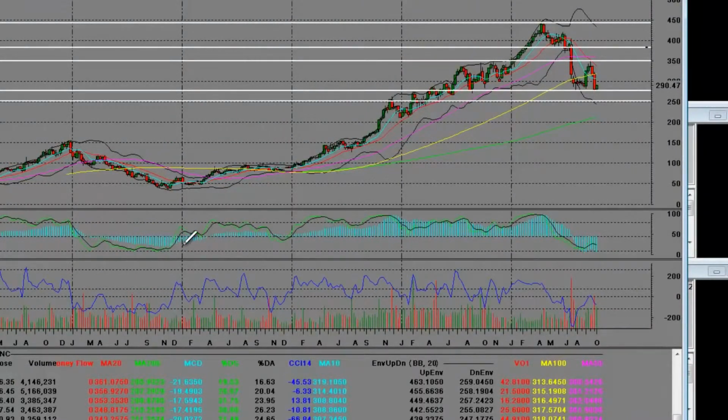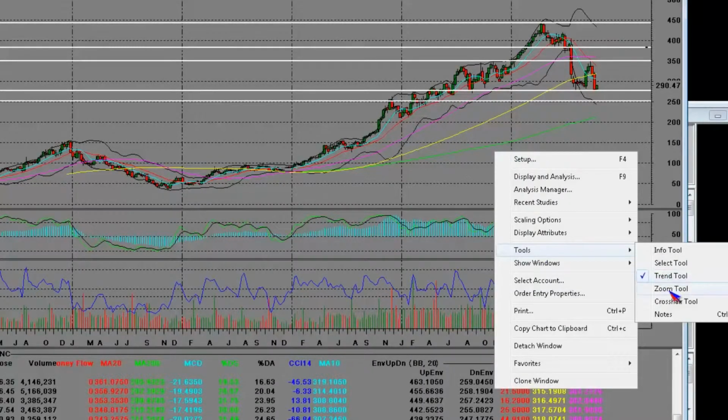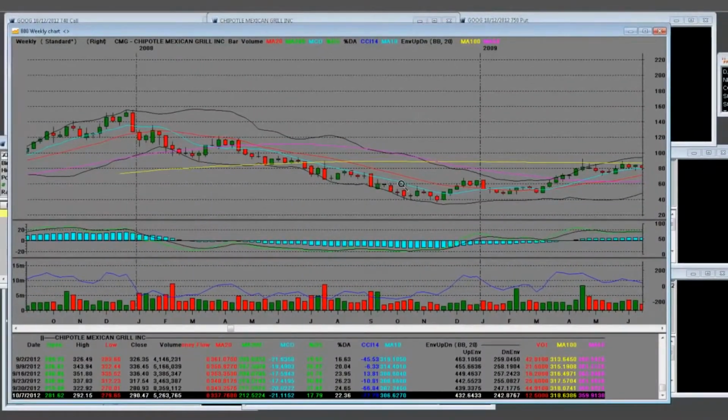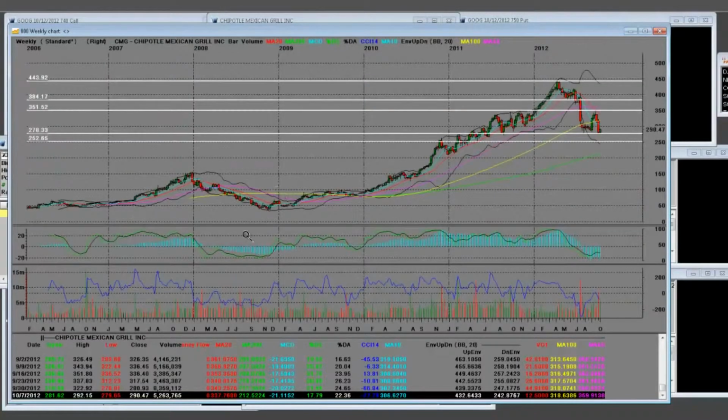To get a weekly sell signal like this, I've got to go back 4 years. And I will zoom this piece of the chart up for my MMT. This is the last time, in 2008 in the financial crisis, Chipotle Mexican Grill was still in its early growth cycle. But it had its corrections like always. And it had a weekly sell signal back in the financial crisis. That's the only time. This is the only time that we had the weekly sell signal. You want to go back to 2006 and never even had weekly sell signals over there when it was very young.